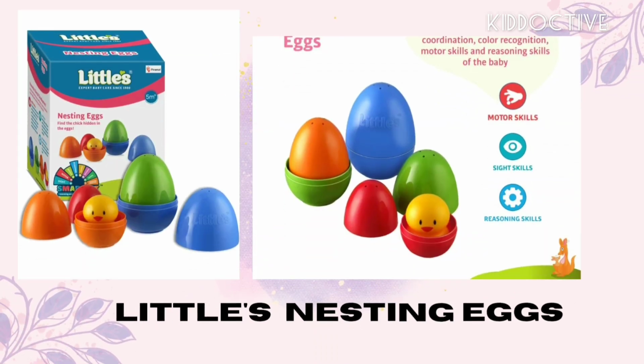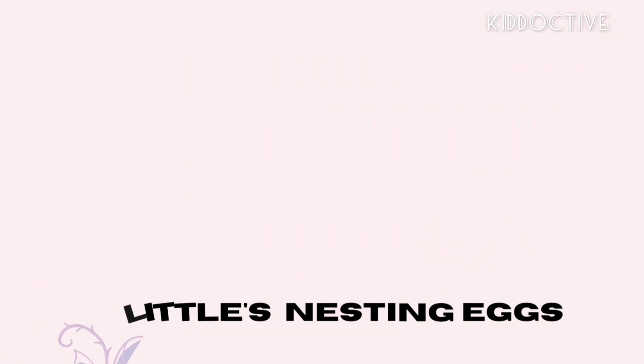The second one is Little's nesting eggs. So they are going to nest the eggs. In this, they develop motor skills and sight skills, they can see the colors, and reasoning skills, like how many eggs there are.